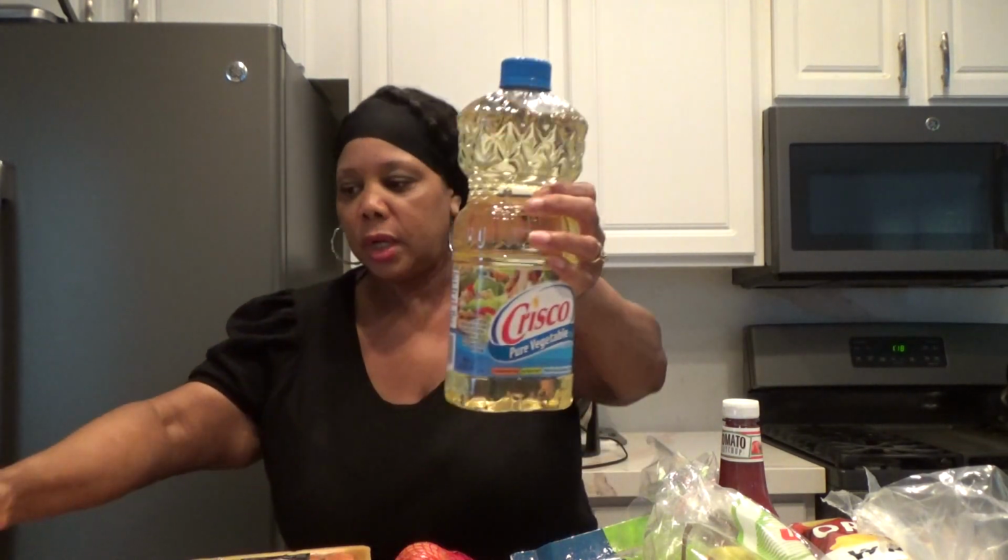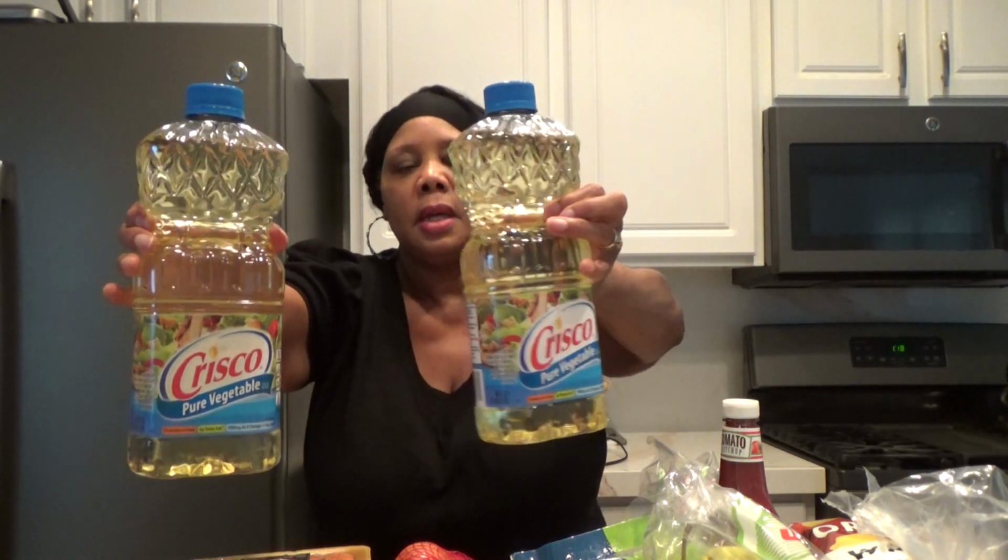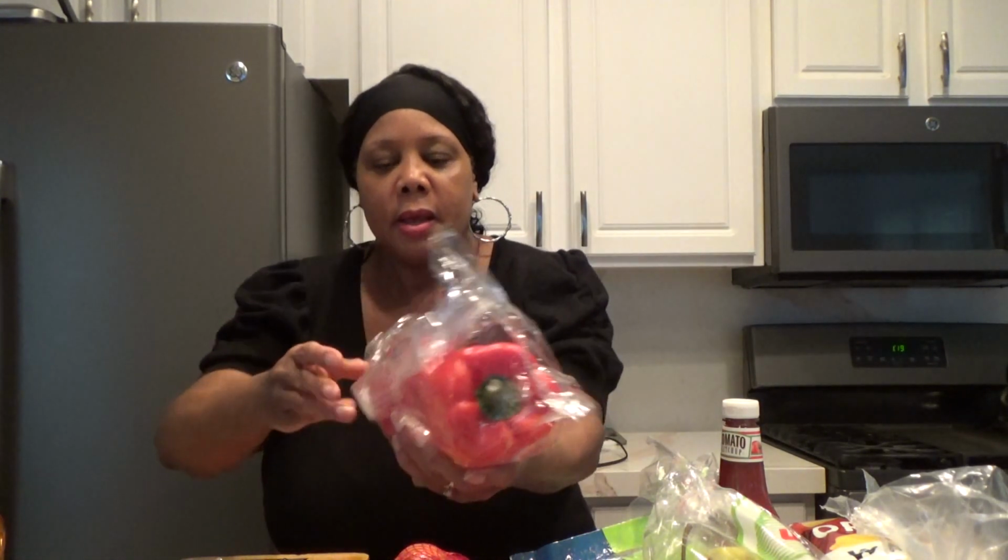And then I got 2 things of Crisco oil. Oil has been low, so I saw this Crisco. Got that. Apple cider vinegar. And then I got this apple pie filling, and apple pie filling. Then I got some, what is this? This is cherry pie filling. And I got 2 red peppers. Got 2 packs of these.